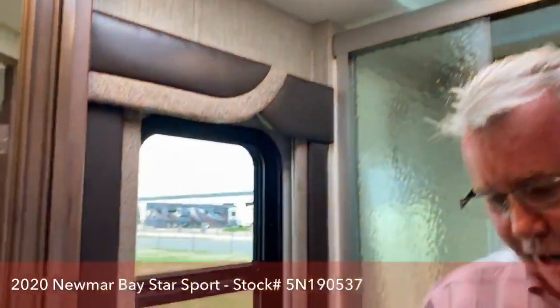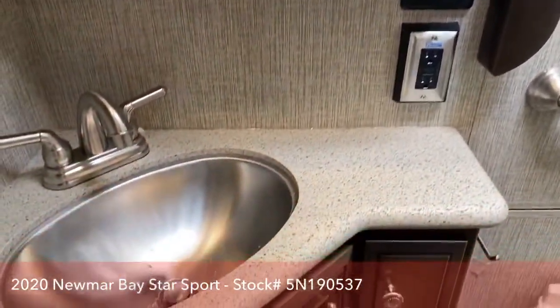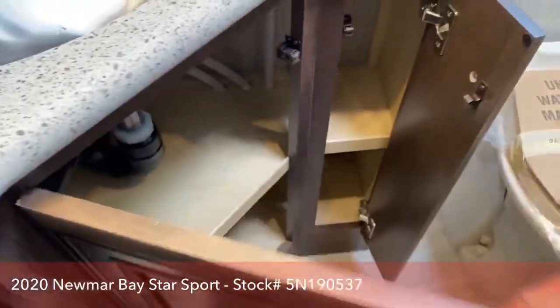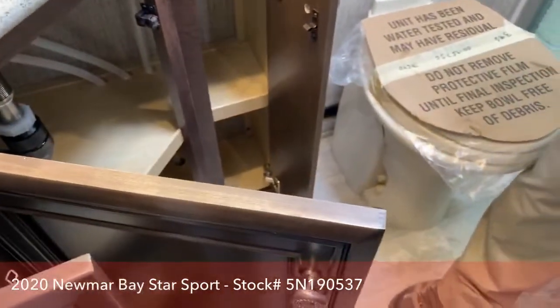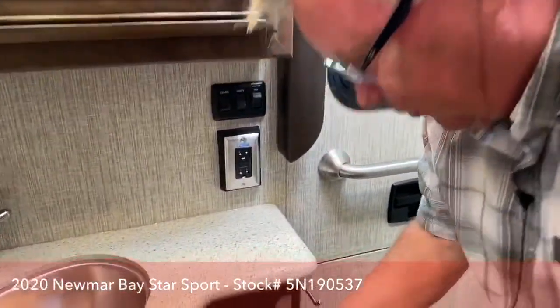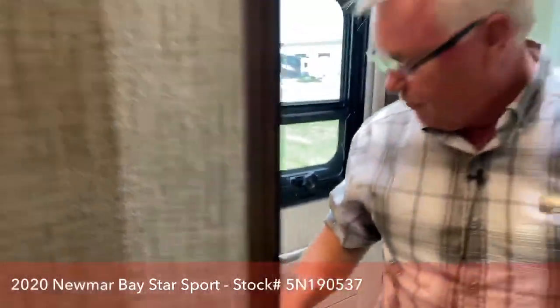You can hear the generator a little bit more now because it's right below us, but it's still not that loud. Down here we've got nice storage. And again, being 28 foot, a bigger model might hide the plumbing in the interior wall. You kind of see it here, but it still leaves you a lot of room for your toiletries and towels and other items.